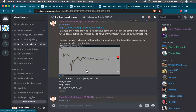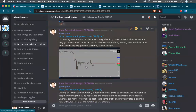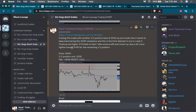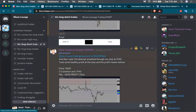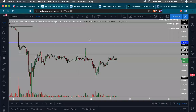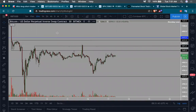So number one, there's a couple of reasons why I wanted to explain to you guys why I moved my stop at, what was it, 5140, okay? And how to recognize and understand exactly where it is in situations like this, where you recognize that the market could be moving the other way, and maybe you need to tighten up your stop, right? So let's get to it, okay?